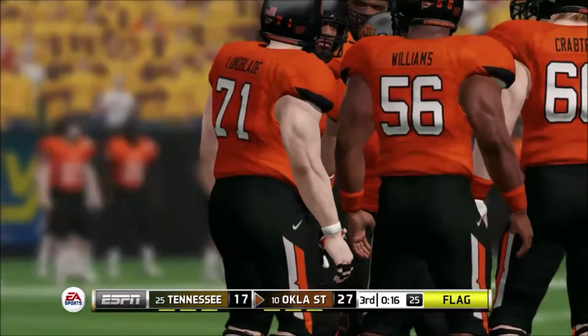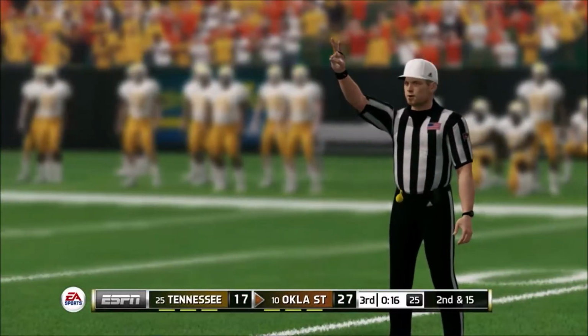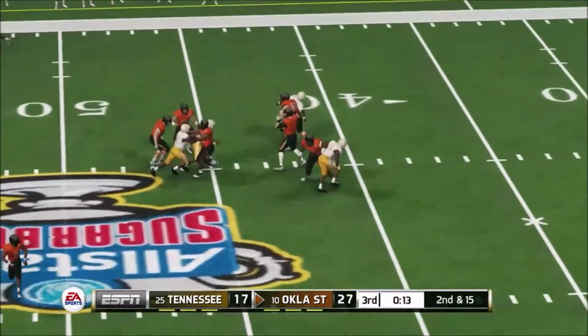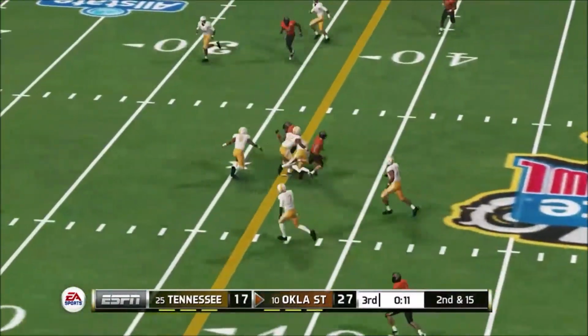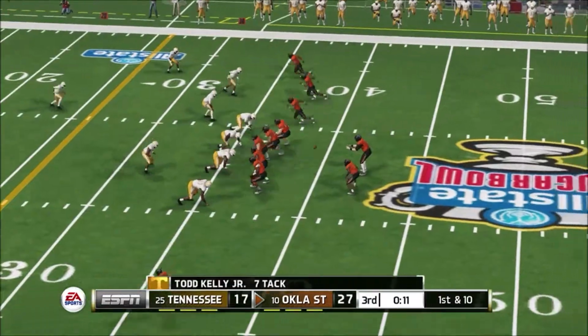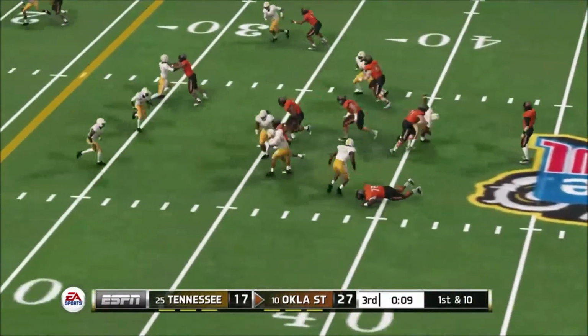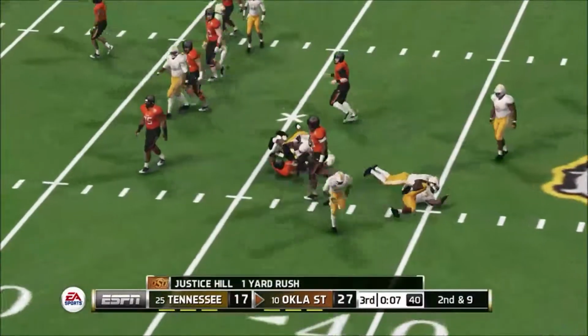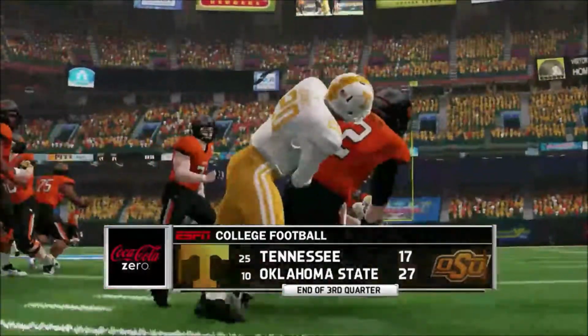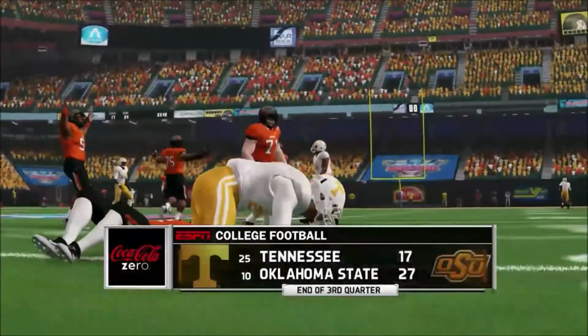Sometimes what happens on a false start is a lineman will see movement on the other side. Quick out to his receiver. He's tackled right around the 36-yard line. He gets out to about the 35-yard line. And ball game as we head into the final quarter of play. 27-17, Oklahoma State.